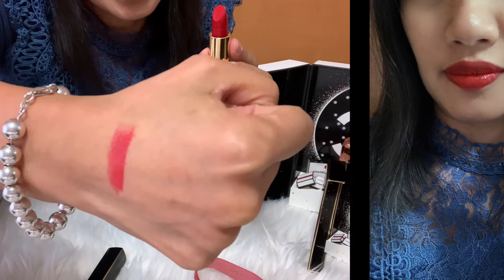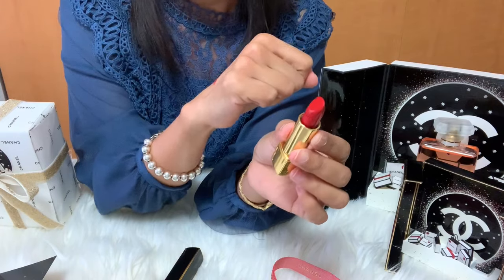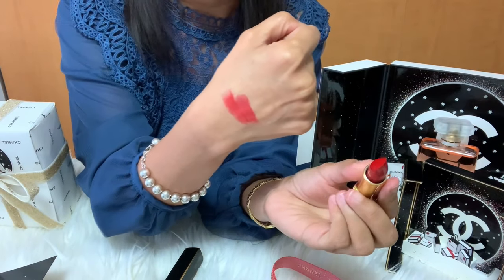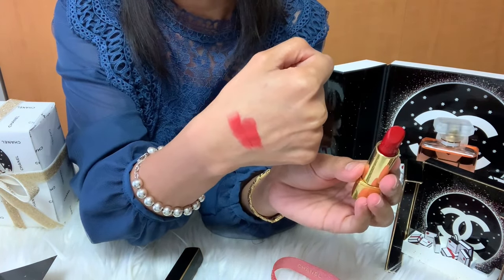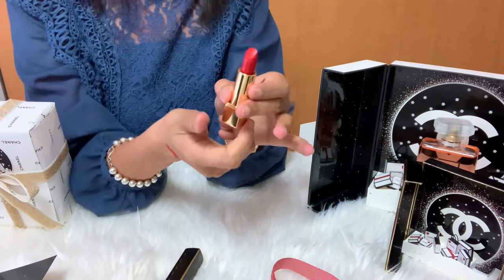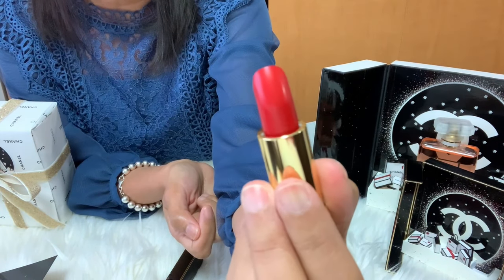The consistency is lightweight with a smooth velvety texture that glided on easily. Yeah, there. Very smooth. Creamy and satin finish. Perfect for this holiday celebrations. Wow. I like this color.